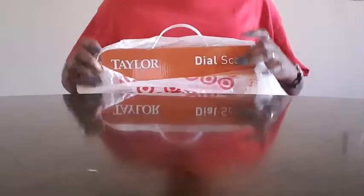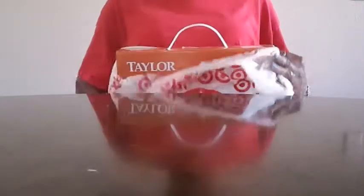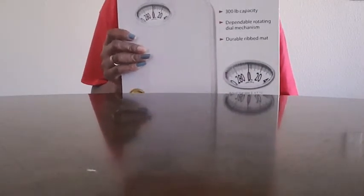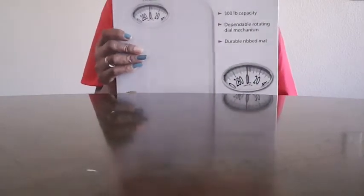I want to show you guys what I got from Target. I went to Target as well. See the bag? And I got myself a scale, okay? Because I've been looking for a scale that wasn't, you know, too expensive. So I got this one, so I can just keep up with my weight.